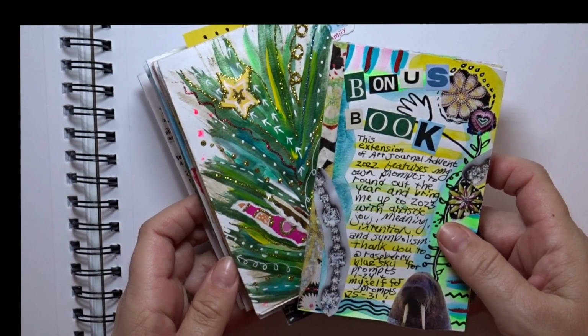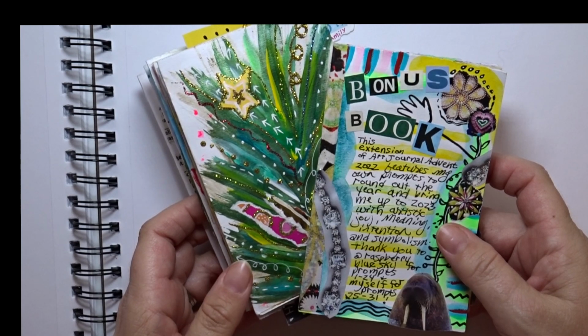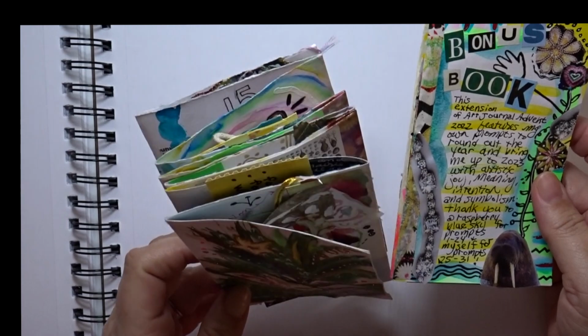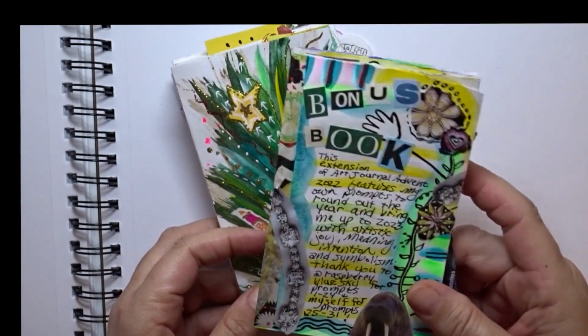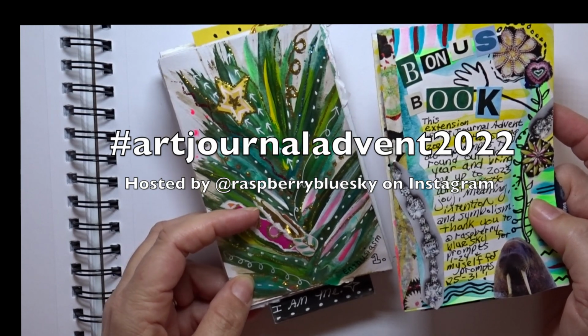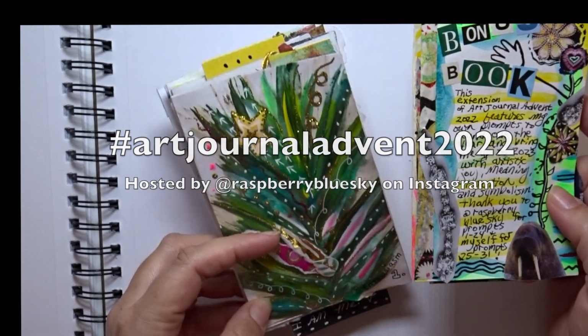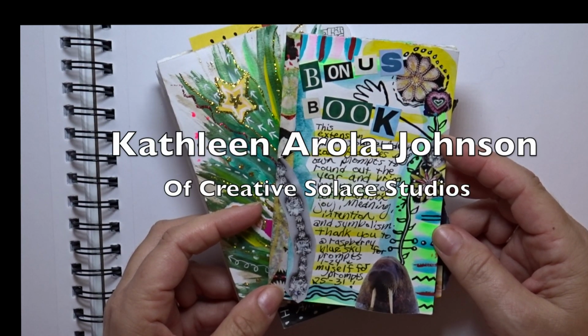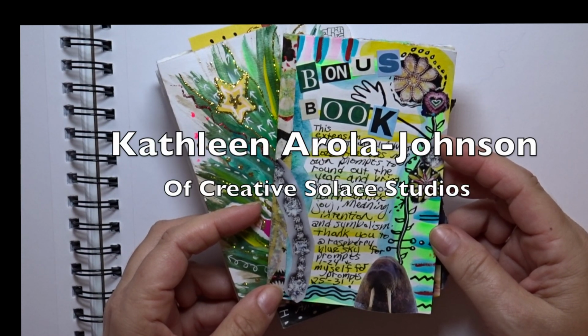So this is my Art Journal Advent 2022 book that is like a junk journal, mixed media journal, and bonus book. Raspberry Blue Sky is the reference you want to look for information about the challenge. My name is Kathleen Arola Johnson here at Creative Solace Studios.